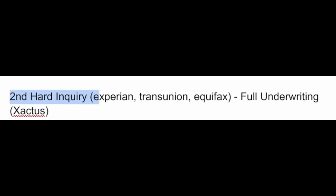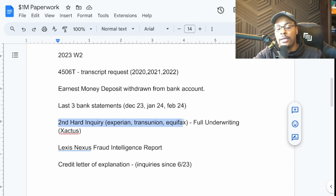Then you have a second hard inquiry. Because this process was about 8 or 9 months from initially going under contract to picking the floor plans, finalizing the build cost, and closing, almost 9 months, they want to say, okay, what is your credit score and what does your credit look like now?